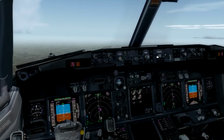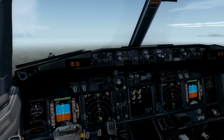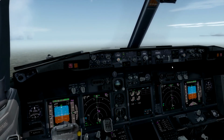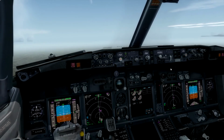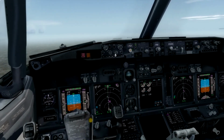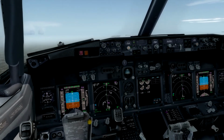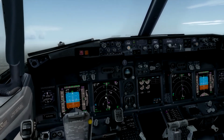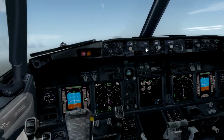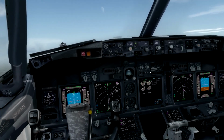Alright. So, spam the altitude intervene button. We'll start our climb and then we'll accelerate unrestricted to 350. Sweet. Basically, unrestricted means we don't have to follow the 250 knots or less under 350. So let's do speed intervene, start at 280, like so.